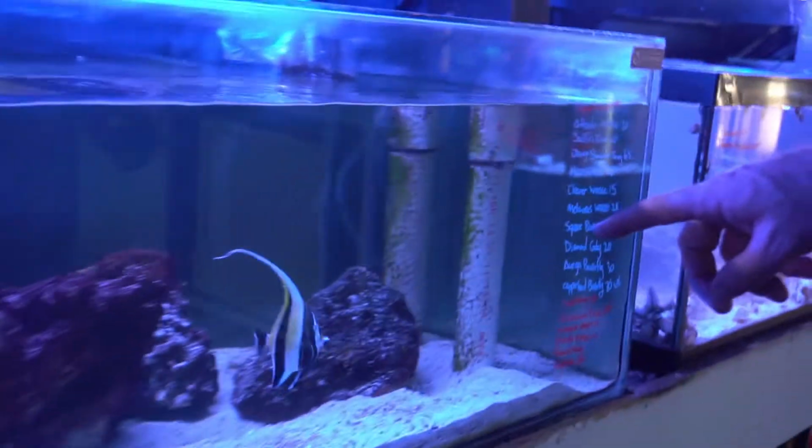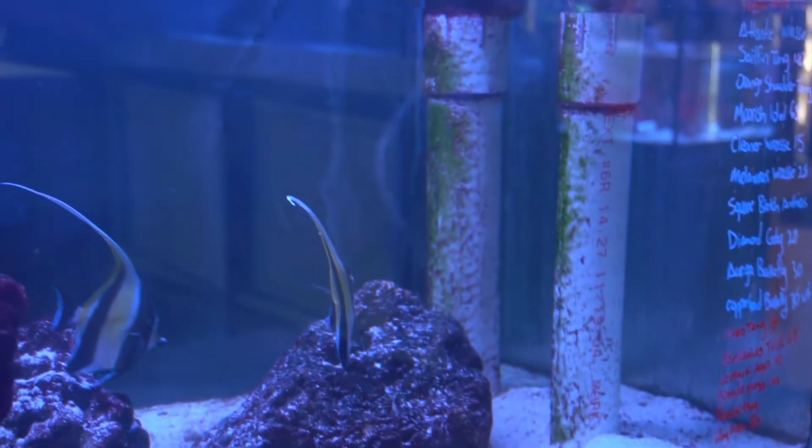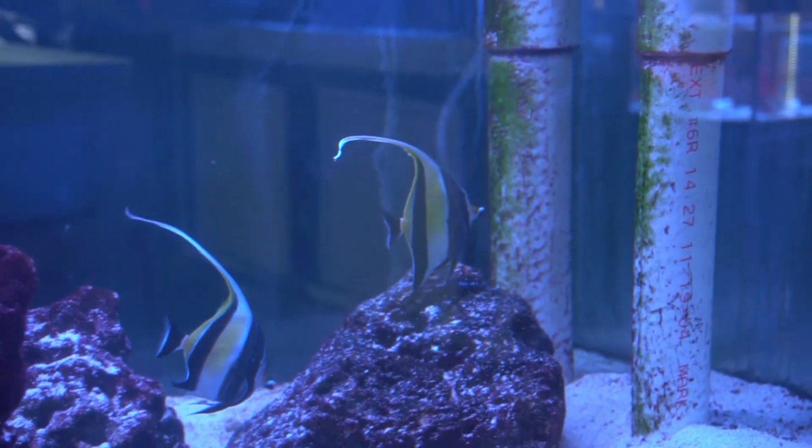Over here, he's hiding in the corner. That's a pretty fish. Yeah. The Moorish idol is a real beauty here now. He's coming up looking at me because he's thinking I was going to feed him. These guys are just gorgeous.